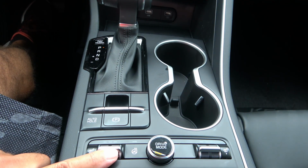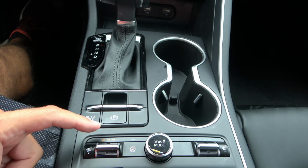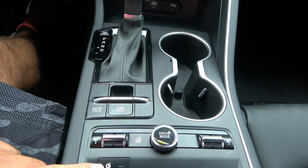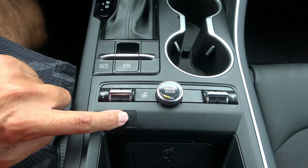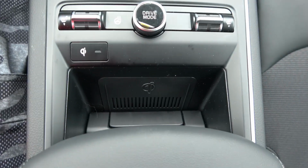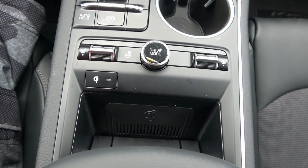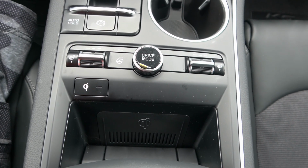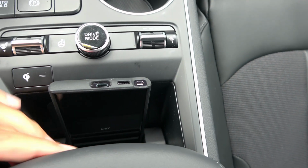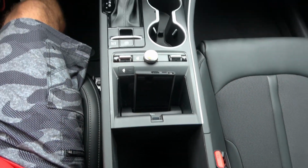Now you do have the heated steering wheel. I mean, the heated steering wheel is right here, and then you have the heated seats, 3-stage heated seats, both driver and passenger. Now you have a wireless charger that is right here. That was pretty cool. You can stick your phone right inside of here, and it even fits the larger phones. So I have the S22 Ultra, which is one of the larger phones, and it fits in here no problem. Okay, so that's for the wireless charging, and then we have a little bit more storage right over here.